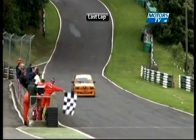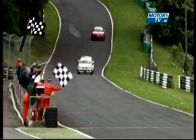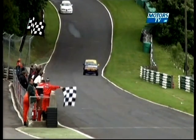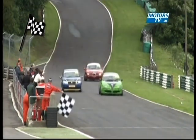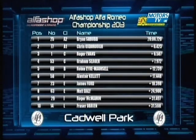Well done, Barry. Down the hill, checkered flag for Brian Shrub, who wins round 4 of the championship, the 25 car. First race of the year, it's a win and fastest lap. Chris Oxborough coming under pressure, but holds on to second from Roger Evans. Graham Seeger takes second in Class C and 4th overall. There's Robin Eyre Maunsell. It's a sprint to the line between Alistair Kellett and Adi Hawkins, and I think Kellett just got it, but Hawkins excluded from the result.